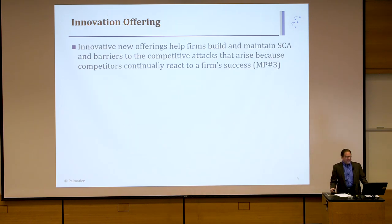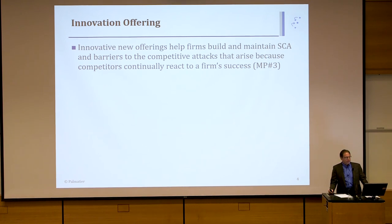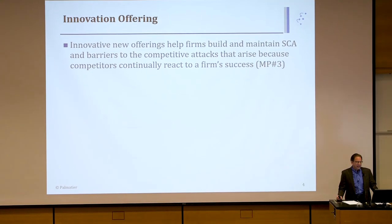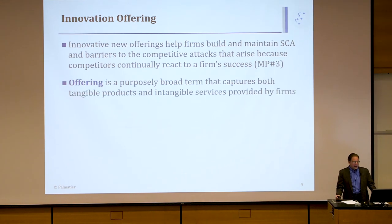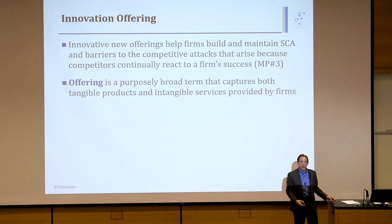So let's talk about how an innovative offering works. Innovative new offerings help build and maintain SCA and barriers to competitive attacks that arise because competitors are continually trying to react to a firm's success. So as I said, this is Market Principle 3. Why do we use the term offering rather than product? Offering at times maybe seems a little bit awkward. But we do that because we want to make sure that we recognize that it's not just the product that you maybe can touch, the tangible product. It's also the intangible services that go along with the product. Today in the U.S., about 85% of the GDP of the U.S. comes from services. So very often the services that are bundled around a product are more important than the product themselves.